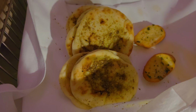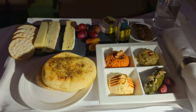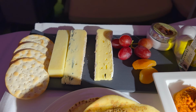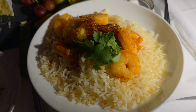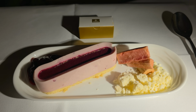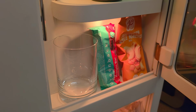I started with the Arabic mezze, which was excellent and very tasty. Due to a small mix-up, I also ended up with a cheese plate, which I didn't order. It was nice though. Then I had my actual main dish, the prawns. The prawns themselves were tasty, but the rice was as plain as it looked. Dessert was a real treat though. Boysenberry cheesecake, delicious.